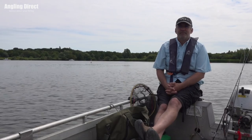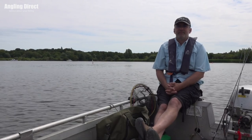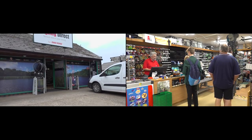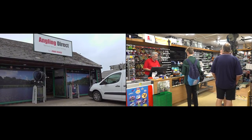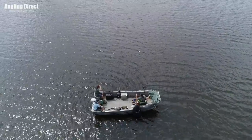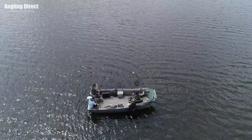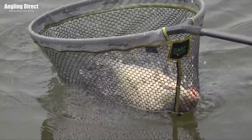So Phil Gray, who's actually the manager of our Roxham shop, has kindly offered to skipper us today. To say he knows a little bit about the broads is an understatement. So if you are here this way, pop into Roxham's store and he should be able to put you on a few fish. He's put us down this end of Roxham Broad with the wind coming down. He's found us a few fish, and already we've had a couple of fish on camera. So it's got the potential to be a real good day. So let's have a look at the fishing side of it and get down to it.